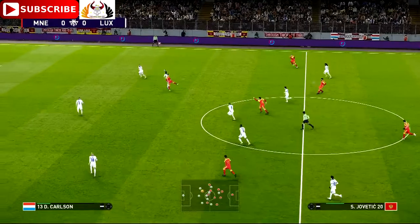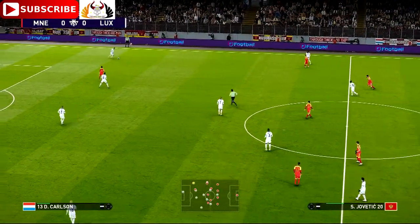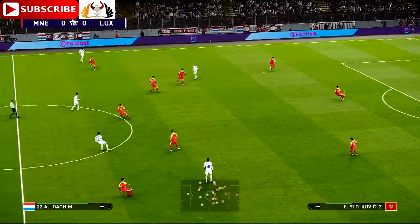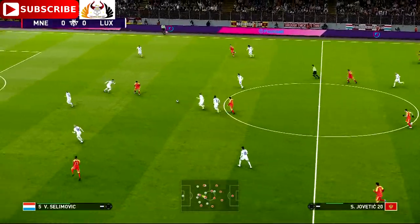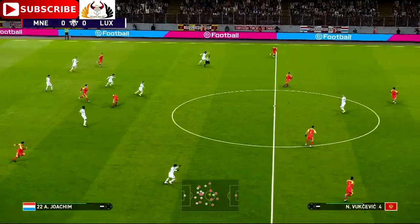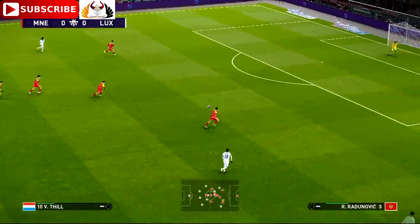To get it forward quickly. Oh, good interception. Forward it goes. Savic cuts it out. And it's Jovetic. Montenegro ran themselves into the proverbial cul-de-sac there. Out to the right.